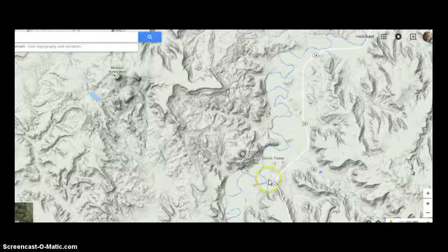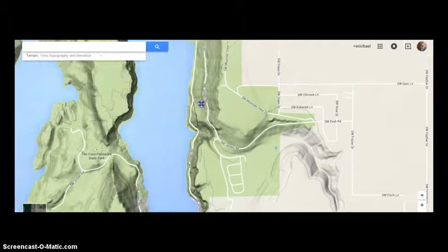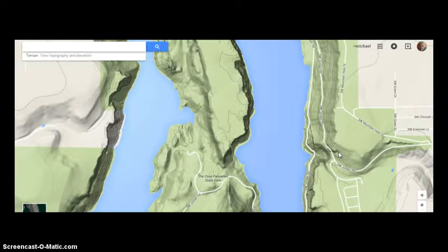Anyway, we're going to look at an area in Oregon now with columnar basalt. So this is the area. It's the Cove Palisades State Park. According to the ranger who's spoken to many geologists, the basalt here flowed from the east to the west. So it came this way and went that way, all the way across the canyon. And then it was eroded afterwards.